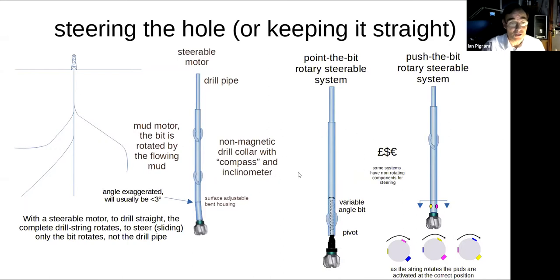Inside these drill collars, you'll have various compasses and inclinometers and what have you, and a mechanism for communicating back to the surface. Usually you interrupt the mud flow or put a pressure into the mud flow that you can detect at surface, and you basically send what's like Morse code up inside the mud, and that allows one to get measurements from the bit up to the surface.